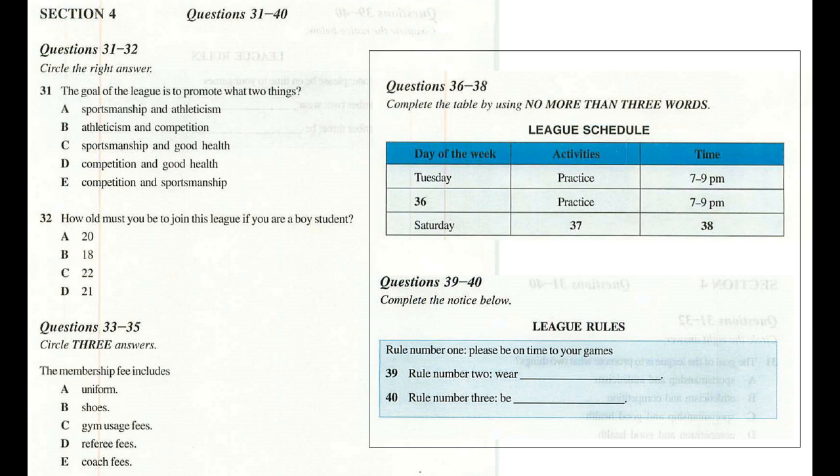Now turn to Section 4. Section 4. You are going to hear a lecture given by a coach. First, you have some time to look at questions 31 to 40.